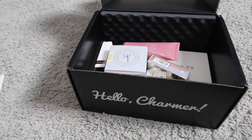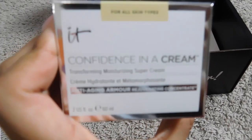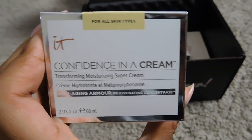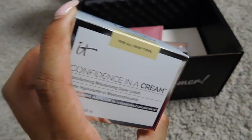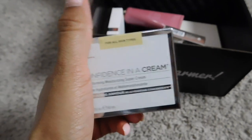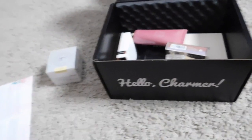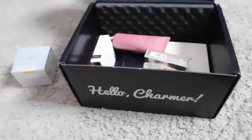And you know, I don't want to complain too bad because the It Cosmetics Confidence in a Cream moisturizer, I do use this, and it's close to $50. So this basically pretty much pays for the box itself. So I am happy that I got this because I am out. Just recently ran out, and so I've been using another moisturizer that I had, but I'm glad to have another one of these.